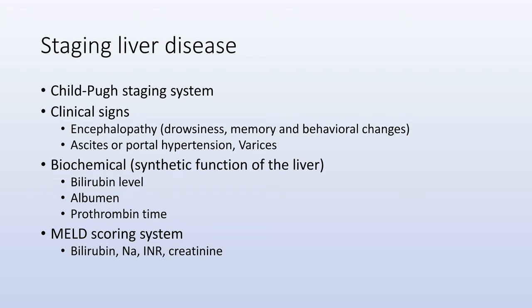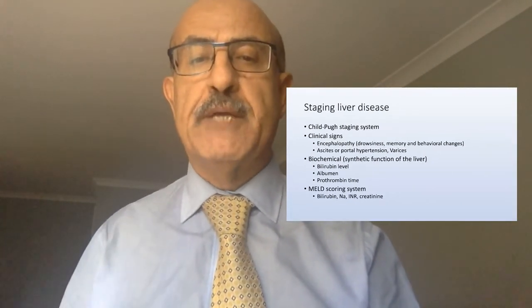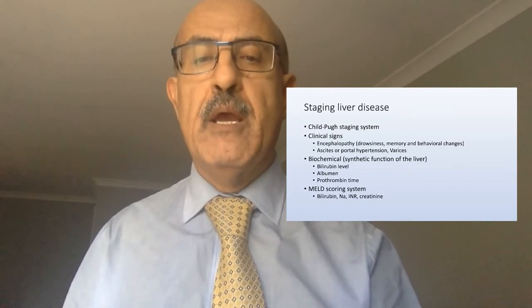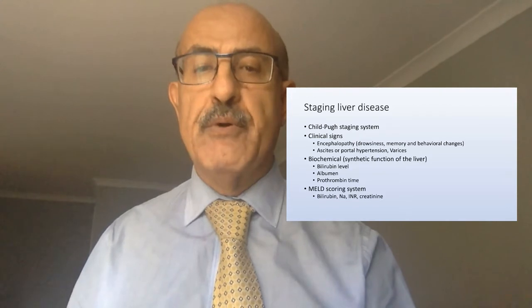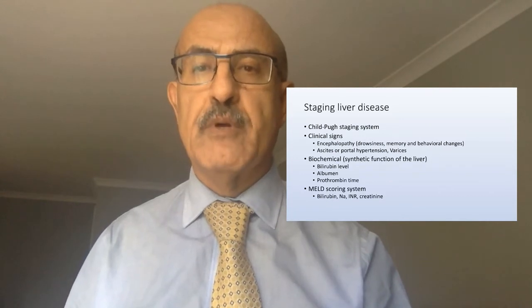The biochemical features are tests that we do through the blood, and they measure the synthetic function of the liver. And they are the bilirubin level, albumin level, and the prothrombin time, or the INR. While the MELD scoring system, which is used in liver transplants, relies on the bilirubin and the INR as part of the synthetic function, and it also takes into consideration the kidney function in the form of creatinine and the sodium level, because a lot of patients who have chronic liver disease could develop the hepatorenal syndrome where their kidneys start to fail as a consequence of the problem.